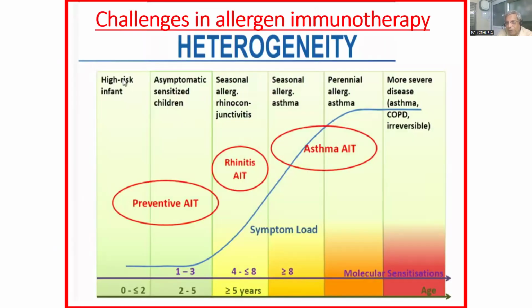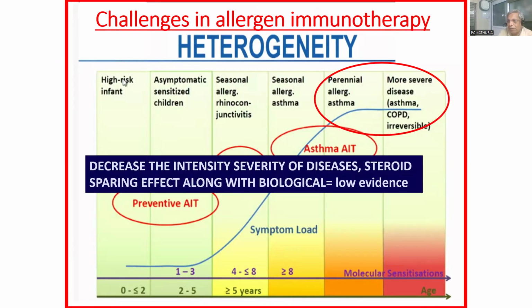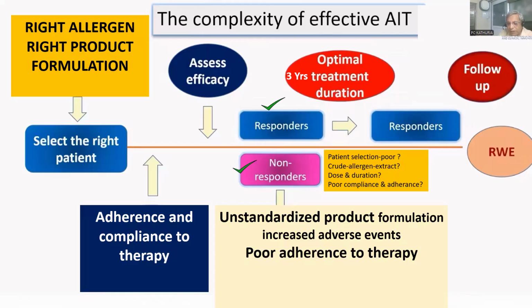But in the third case, where the remodeling has already occurred, whether immunotherapy is effective is still low evidence. But with the advent of the biologicals, there are certain components in the remodeling which are reversible, and they may induce a steroid-sparing effect or decrease the intensity and severity of the symptoms. So, ladies and gentlemen, allergen immunotherapy is a complex journey. It starts from the genuine selection of the patients: the right patients, right allergen, right product formulation to achieve the target. It is a 3-year journey, and during that period you have to look for adverse events.